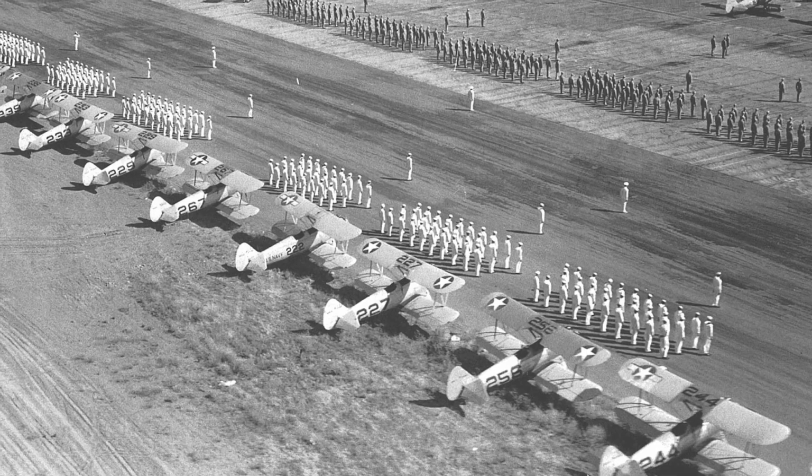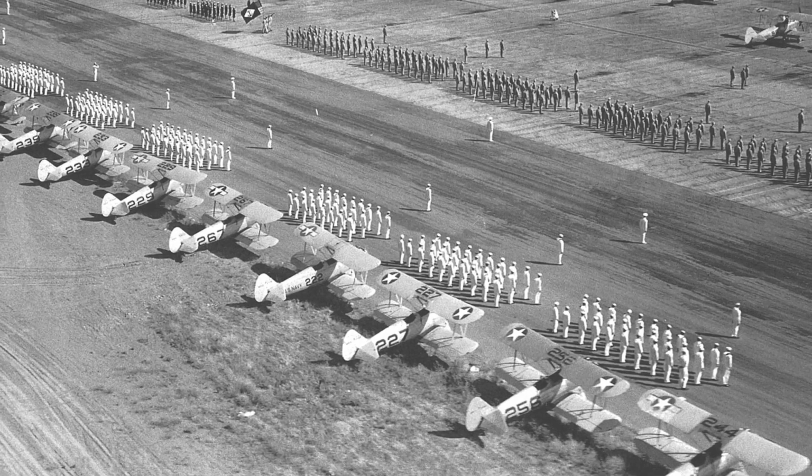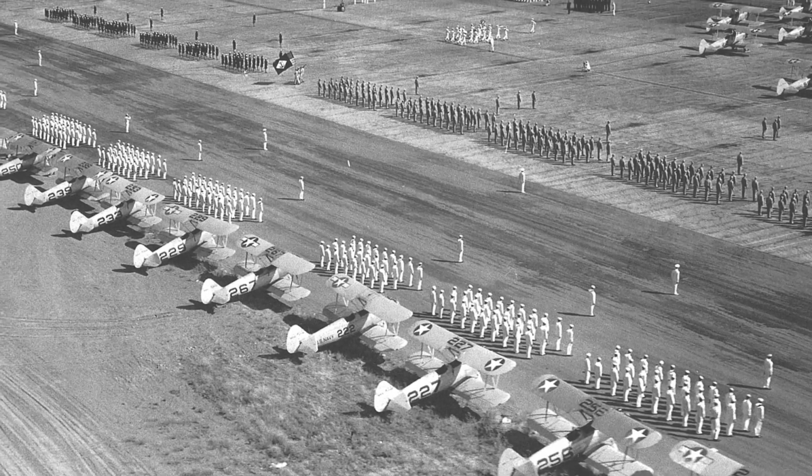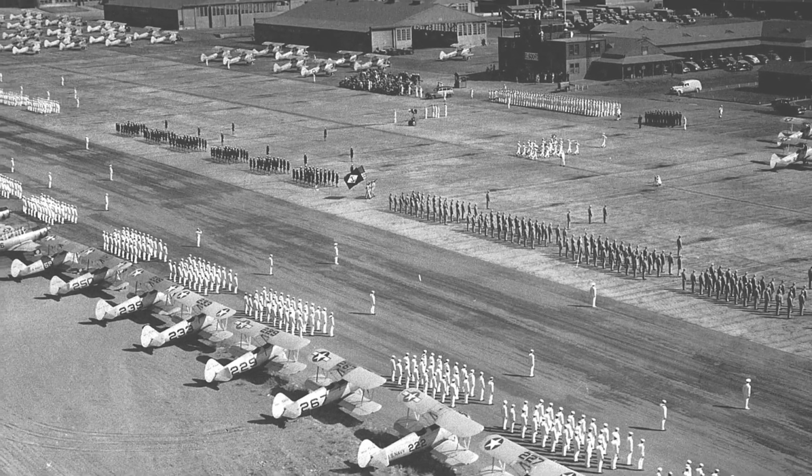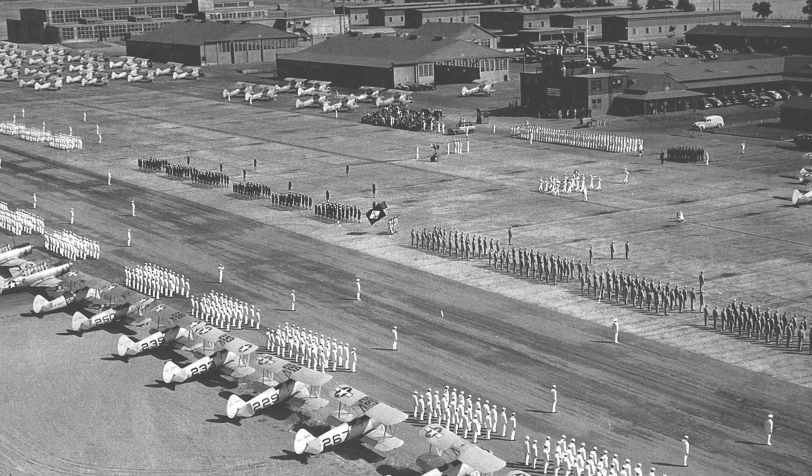So now I'm going to show you what happened at the place where I work. Before the lab was there, it was actually a naval air base, and they had a lot of airplanes and airplane engines that needed to be cleaned, and they used these really strong chemicals to clean those engines. And some of those chemicals were spilled on the ground.